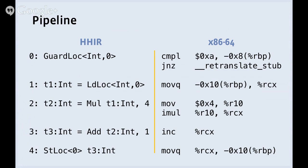So if we get to this piece of code and n happens to be a double or a string instead of an integer, then it'll jump to retranslate stub, and it will go through the whole translation process again, and it'll generate code that's pretty similar to what you see on the left there, except all the types will be double or string instead of int. And then the next instruction loads the value from the local, and then the rest are pretty straightforward. We just multiply by 4, and then instead of adding by 1, we just use the increment instruction. And then finally, we store it back into the local.